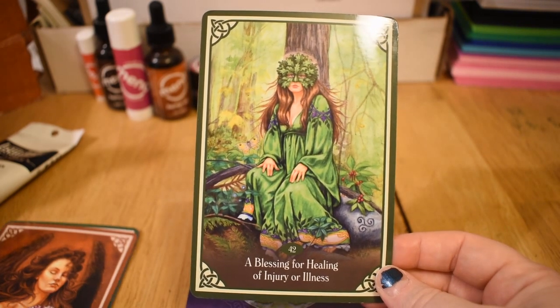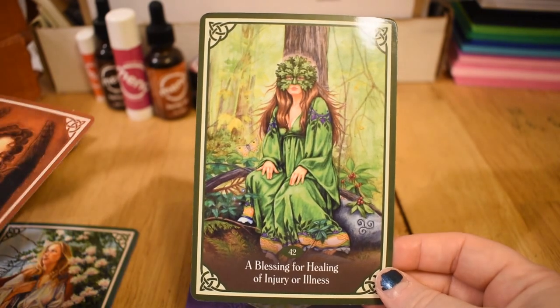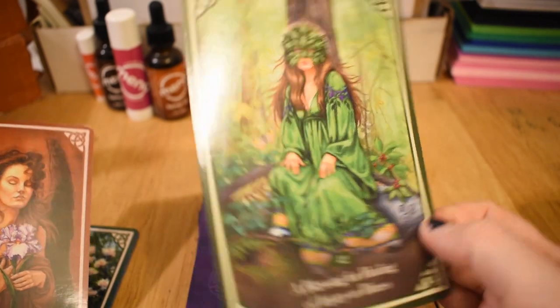Possible. My battery's going. Hopefully I can finish this. I've only got a few more cards left.